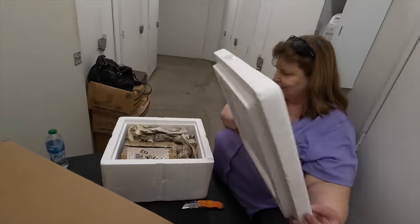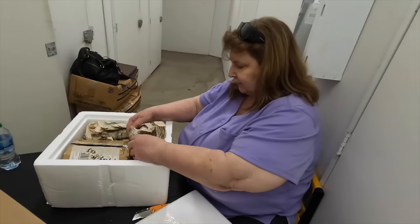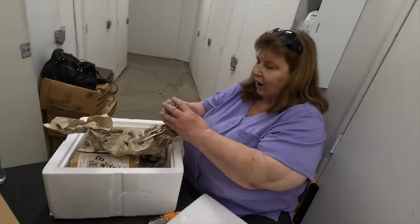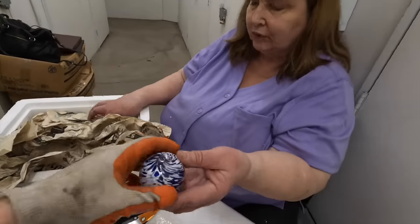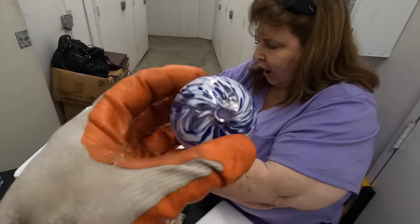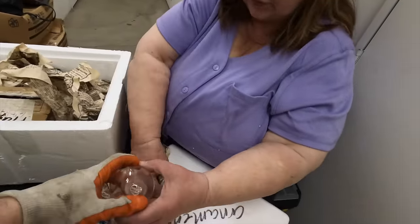We're going to do a box. What does yours say? Mine says fragile Christmas ornaments. Okay, maybe there's some really old stuff in there. I'm hoping. Oh my gosh. Art glass Christmas ornaments. Look at that, guys. This stuff can be really expensive. Art glass. Oh man.